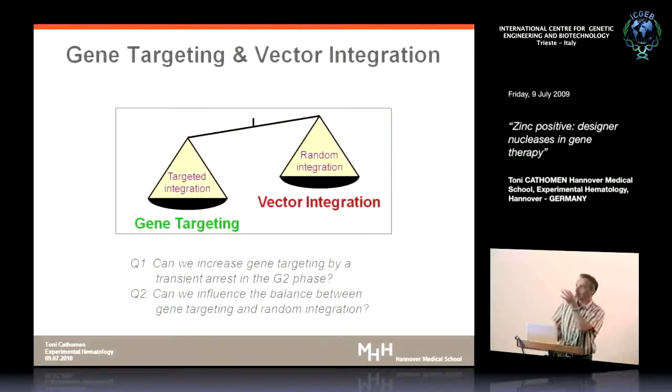So this is as far as zinc finger nuclease. Now I'm coming to the last part of my talk, talking about AAV vectors that we use to actually shuttle in the components. And what we actually wanted to know in that case, again, is can we increase gene targeting by transiently arresting the cells in the G2 phase?